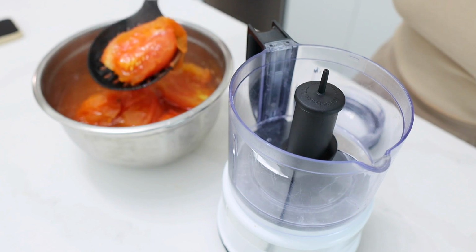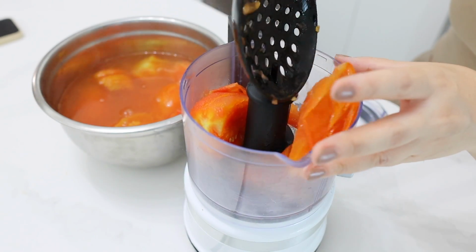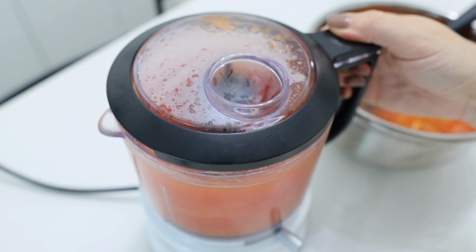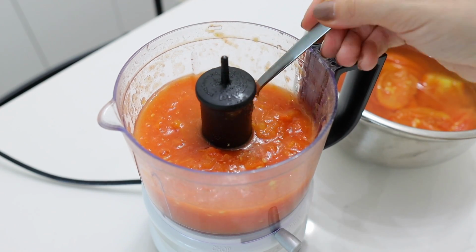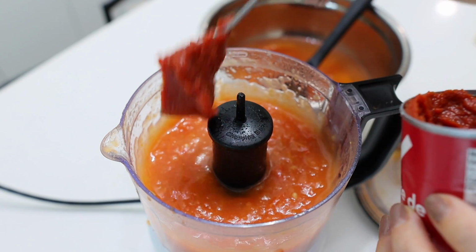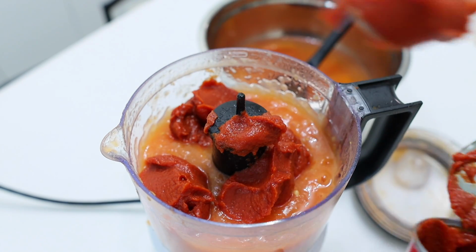We're going to slowly grab some of our tomatoes and just add that in there. And I'm also going to add in some of the liquid as well. Put on the puree setting now. So you're gonna get sauce, but you're also gonna get little chunks of tomato inside of here. Pour this guy inside of here. Also in this batch, what I'm going to do is I'm gonna add my tomato paste. This is gonna help to thicken up your chili.